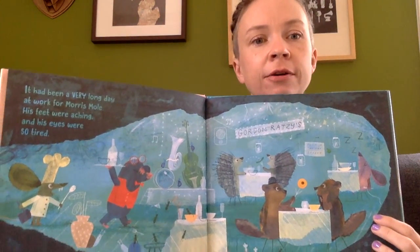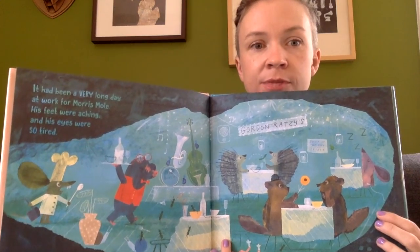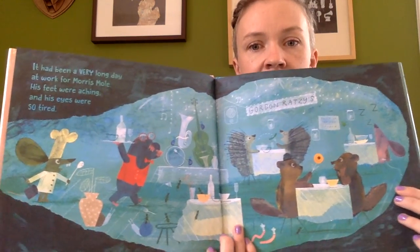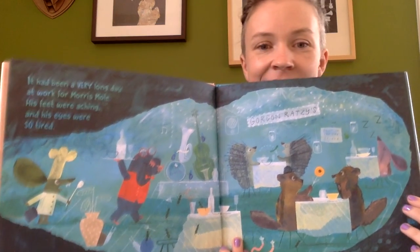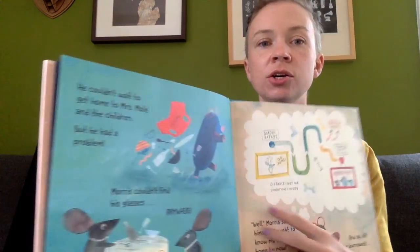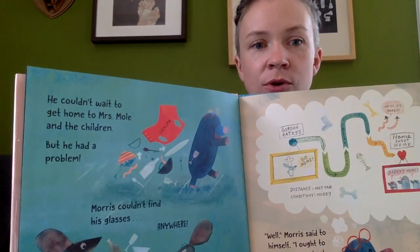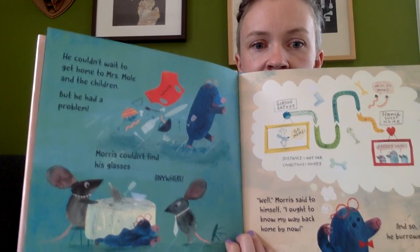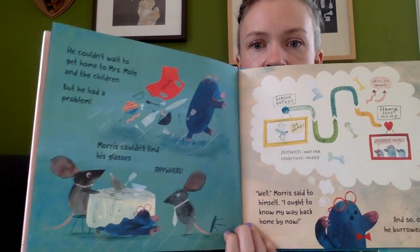It had been a very long day at work for Morris Mole. His feet were aching and his eyes were so tired. Looks like he works in a restaurant. He couldn't wait to get home to Mrs. Mole and the children. But he had a problem. He couldn't find his glasses anywhere.